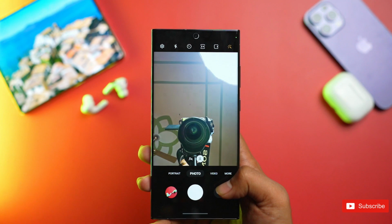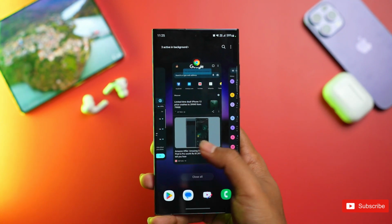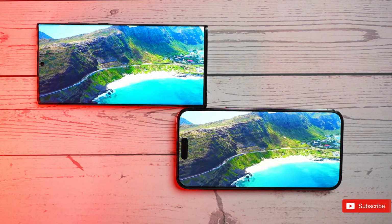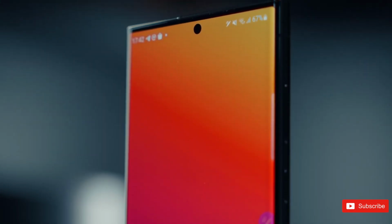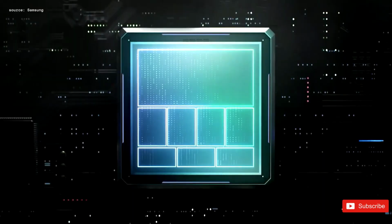We're a long way away from the Snapdragon 8 Gen 3 still, but it's exciting to get a glimpse at what the future of Android flagships may hold. Samsung is expected to use a slightly modified version of the Snapdragon 8 Gen 3 in the Galaxy S24 lineup too. So what are your thoughts on these new figures for the Snapdragon 8 Gen 3?